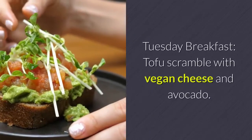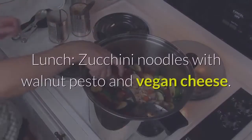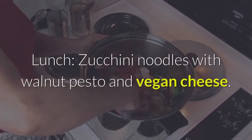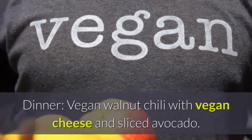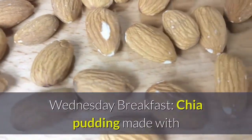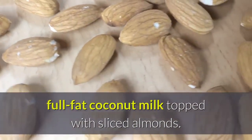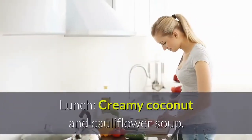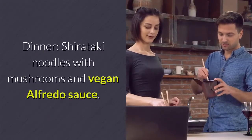Tuesday breakfast: tofu scramble with vegan cheese and avocado. Lunch: zucchini noodles with walnut pesto and vegan cheese. Dinner: vegan walnut chili with vegan cheese and sliced avocado. Wednesday breakfast: chia pudding made with full-fat coconut milk topped with sliced almonds. Lunch: creamy coconut and cauliflower soup. Dinner: shirataki noodles with mushrooms and vegan Alfredo sauce.